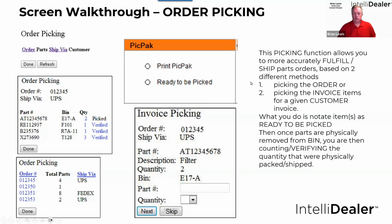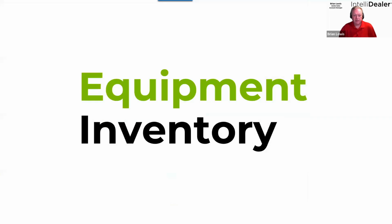So I left off at the order picking section. So this is, again, packaging the parts order up for the customer to make sure what he originally ordered is actually physically going in the box and being shipped out to him or ready for will call. And then you make sure, for accuracy's sake, that the items the customer desires are going to end up in the box and on the way to that customer. So that's what the picking function is about.